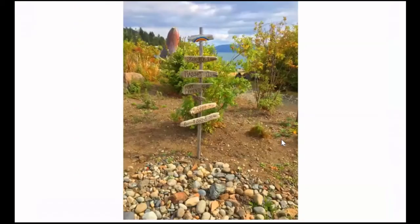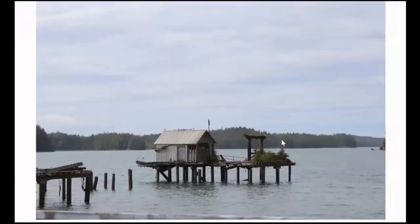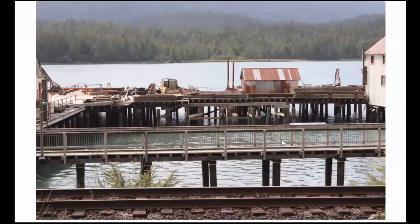And again, this little signpost. Now we're getting into this cannery company. This hasn't been used for a long, long time, but the majority of it is still intact. The fishing ships would come in, unload their cargoes, and the workers would get busy cleaning.